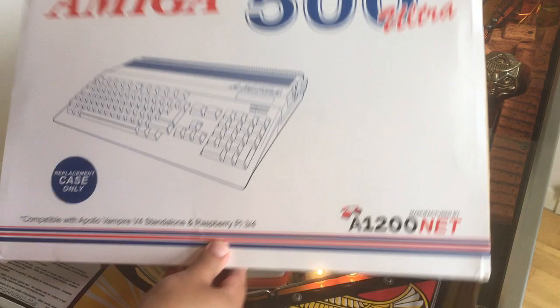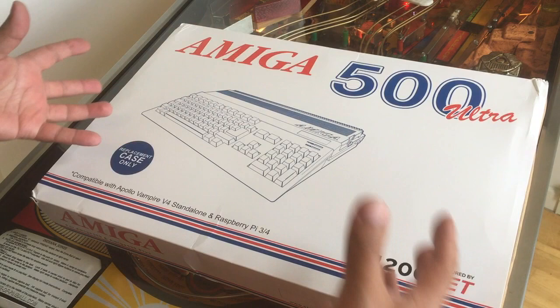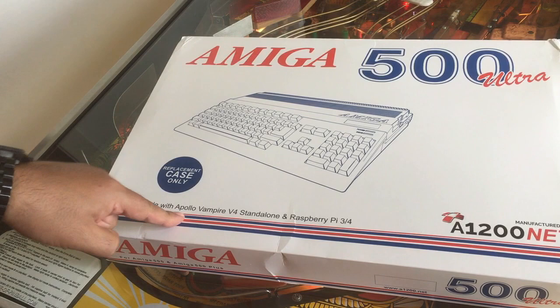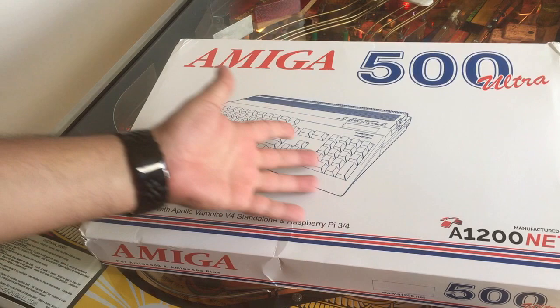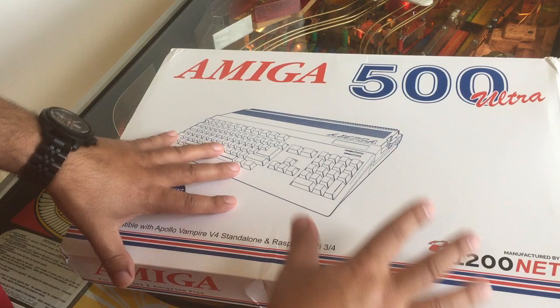And A1200.net, this company that has produced this beautiful brand new case for the Commodore Amiga 500. I can't believe it, man. Replacement case only. Compatible with Apollo Vampire version 4 standalone or Raspberry Pi 3, 4 and upcoming models. And you can also build in brand new Amiga 500 motherboards and different FPGA solutions. This one is great and I can't wait to show you everything about it.